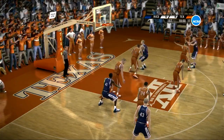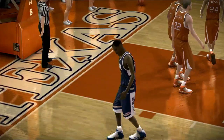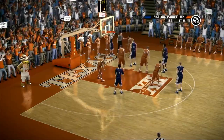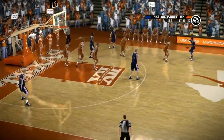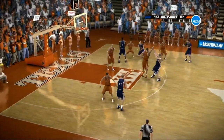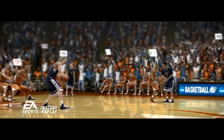Tries to get the D to bite. Here's a block from behind. My man was on a mission. The ball goes out of bounds. He keeps his dribble as they reset. 10 seconds left on the shot clock. From the top of the circle. Here's another look, Dick.